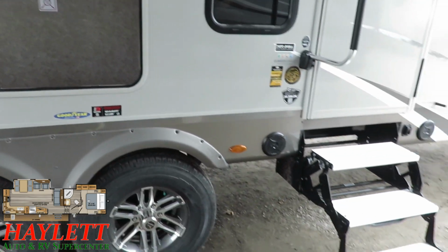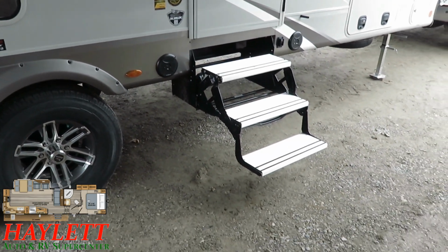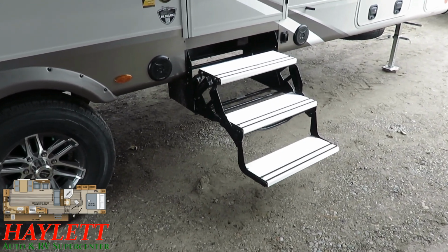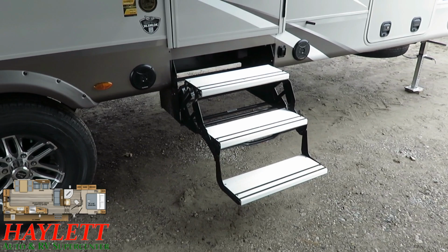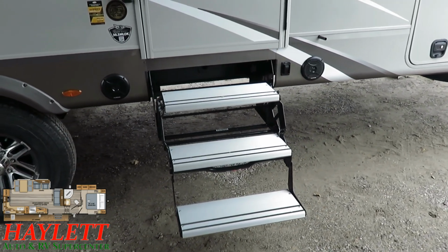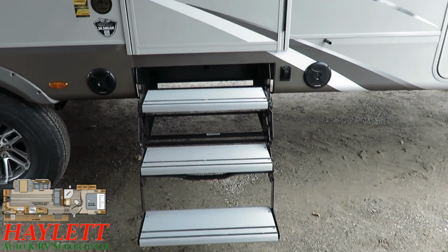Now you can see the nicer aluminum plank steps right here, and what this does, gives you a nice sturdy come and go, and they're not slippery when wet. And notice how your speakers are, first of all, skirt mounted, so you're not drilling holes through the side of the RV. And they're mounted down low, so you don't blow away the neighbors.